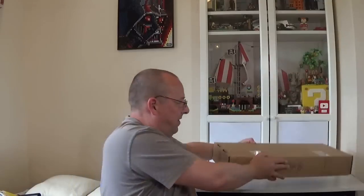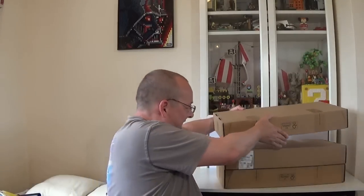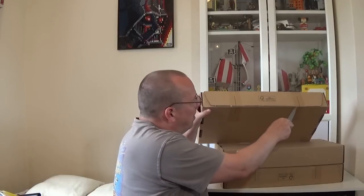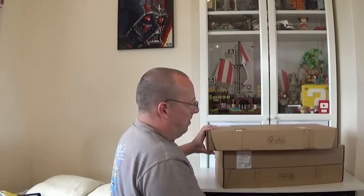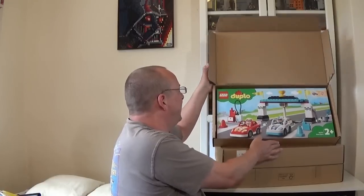I'm going to move that down there so I've got a bit more room to get in the box. So, and we have other boxes. And I always love to see this, when you get extra boxes inside. So I actually can't remember what these are now, so I'll need to open one up and remind myself. Right, oh okay, so this is this set here.